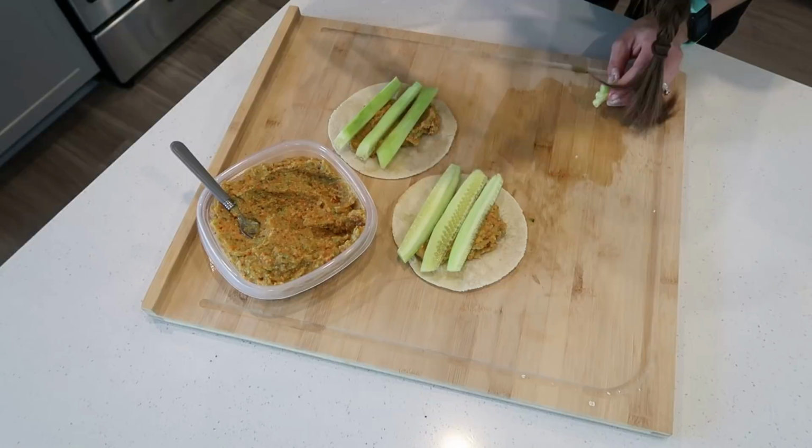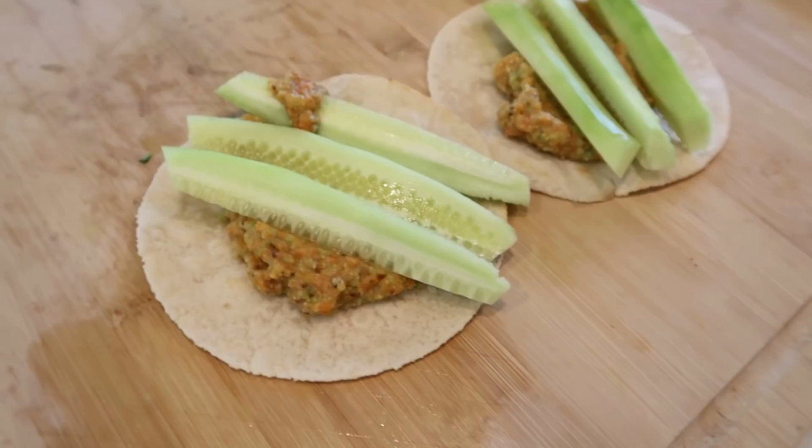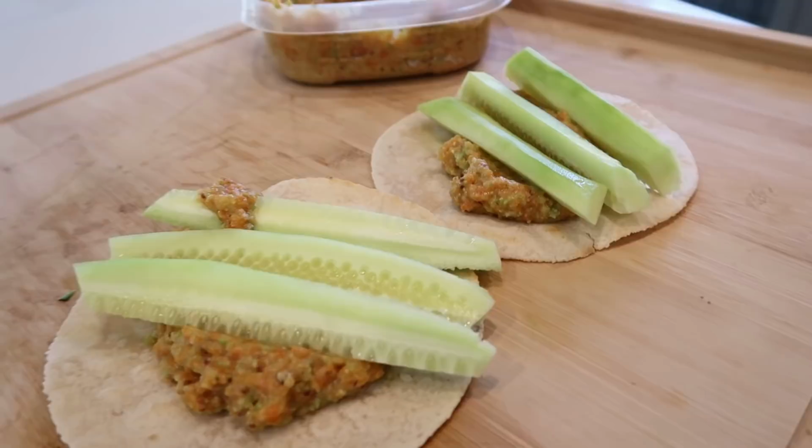You have to try this hummus. I'm not even kidding. It's so, so, so good. And the cucumber was just the freshness that this needed, because it was so hot out this day.